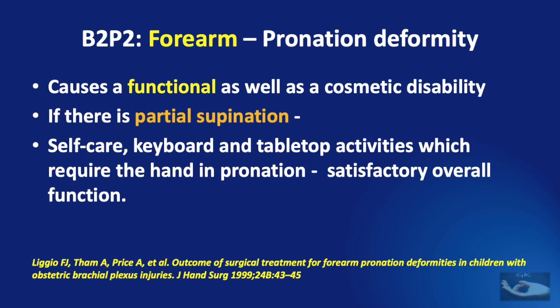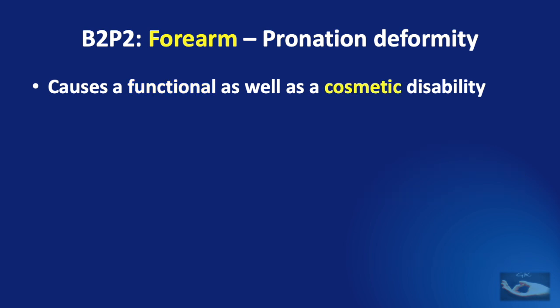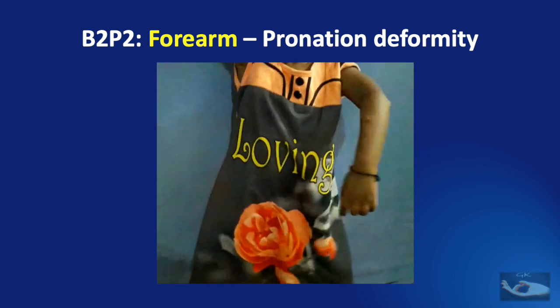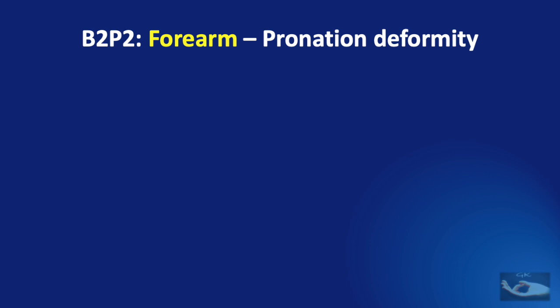If partial supination is possible, self-care, keyboard and tabletop activities which require the hand in pronation can be done satisfactorily, but if there is no supination at all, there is also an inability to carry out basic hand functions needing supination, like carrying objects, buttoning clothes, perineal care, eating with the right hand and accepting offerings in temples. The cosmetic disability is also obvious when a child with a pronation deformity of the forearm is seen. This is a pronation deformity of the left forearm in a child who has sustained a total plexus injury.